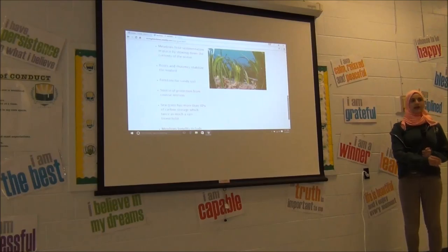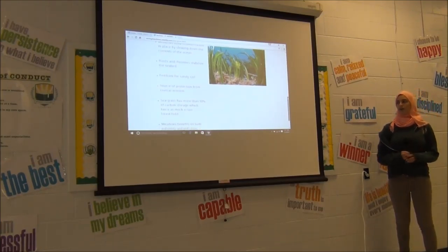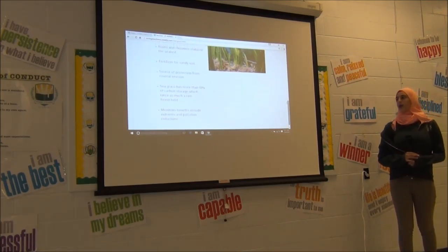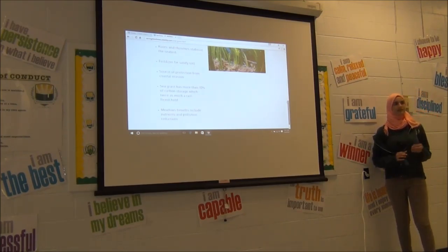Scientists have found that seagrass has 10% of more carbon storage, which is twice as much as how much rainforest hold. And the meadows benefit, which it also filters pollutants and nutrients, such as salt marshes.